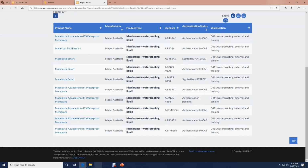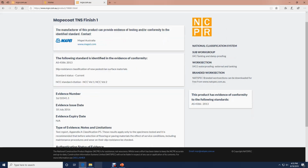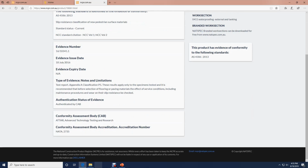All these products have evidence of conformity independently authenticated by NATSPEC to be genuine. Let's just open one of them to have a close look. And then standard information, we highlight the relevance to the NCC, and then we show the evidence detail. So in this instance, it is a test report.